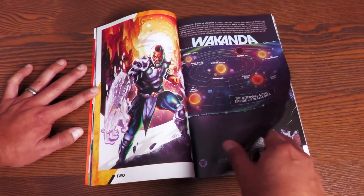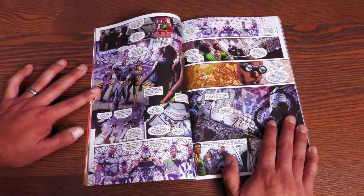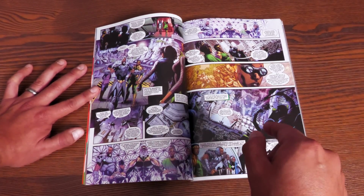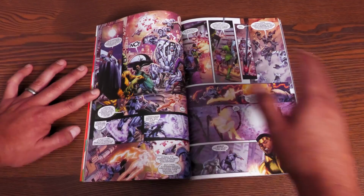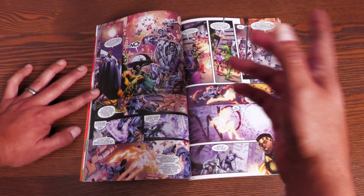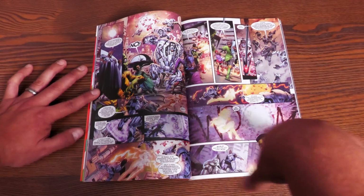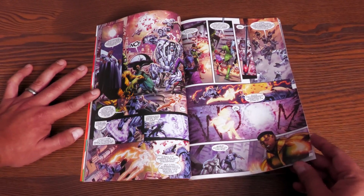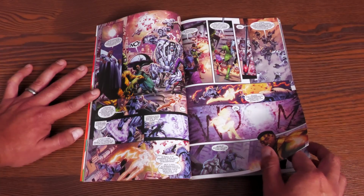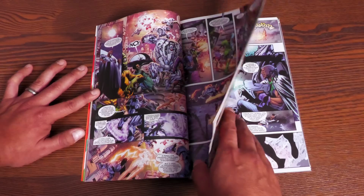The second story, issue number 2, is about M'Baku, the character that was formerly known as Man-Ape. And if you read this one, and you hadn't read Ta-Nehisi Coates' run, this ruins the third act of Ta-Nehisi Coates, the intergalactic empire of Wakanda, because it tells you exactly what it is, and there's a big mystery as to the empire of Wakanda and why it's in space and what exactly is going on. This kind of tells you exactly what was going on and who this character is.